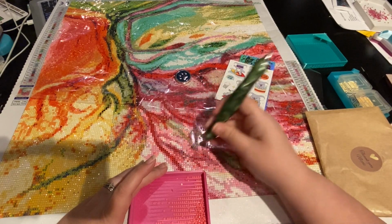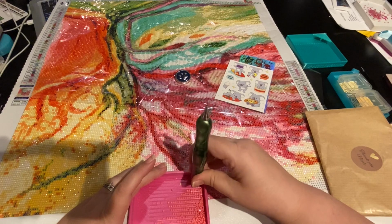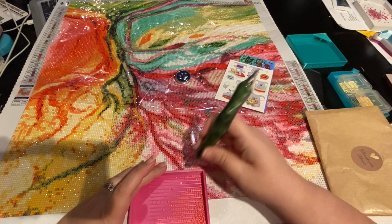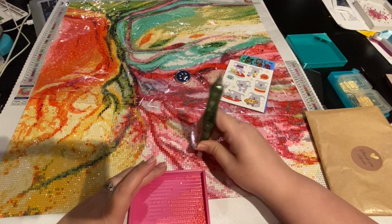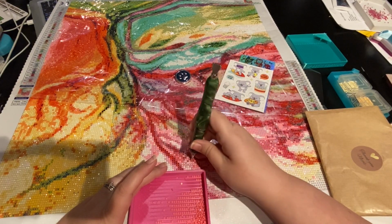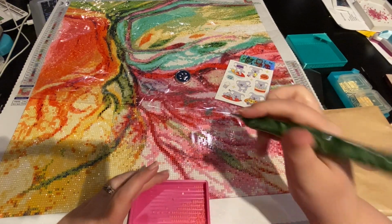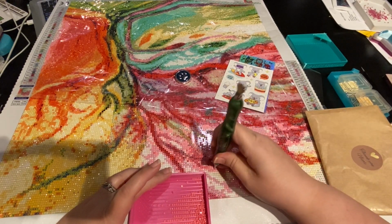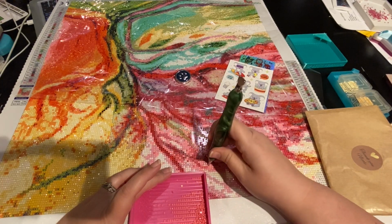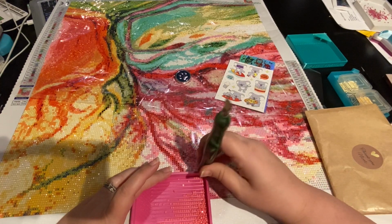I told my parents potentially I wanted it for a stocking stuffer, so I don't know. I don't want to purchase them if I'm going to get them for Christmas, because you get a lot in a pack, and I don't want to drown in micro dots.